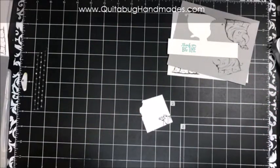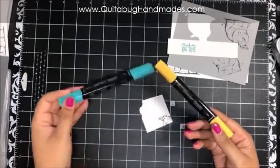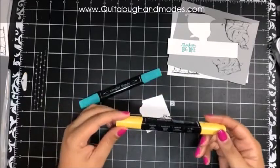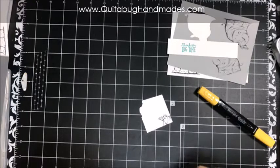So what I want to do for my little bird is I'm going to color it in with my Bermuda Bay. This is the light Bermuda Bay. And then I'm going to use the dark Daffodil Delight for the beak. So I'll just use the small tip here.